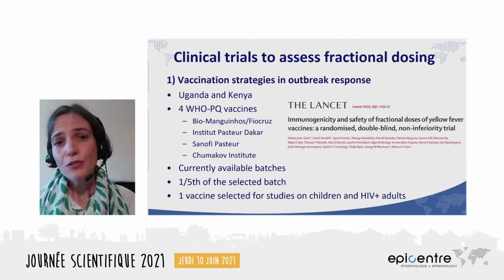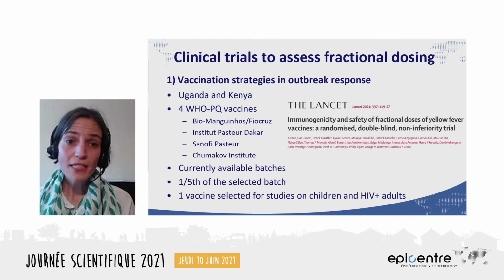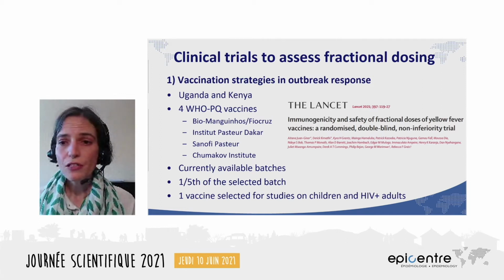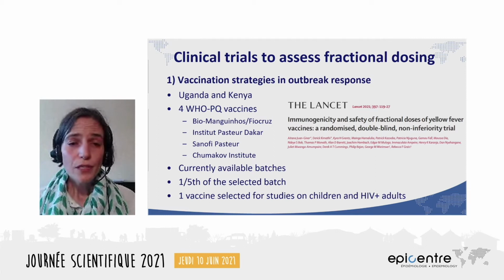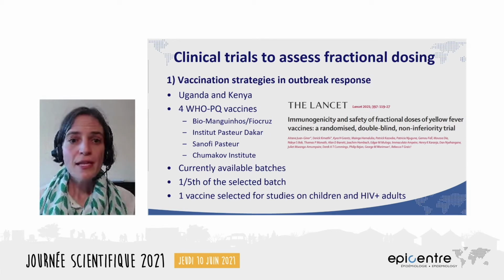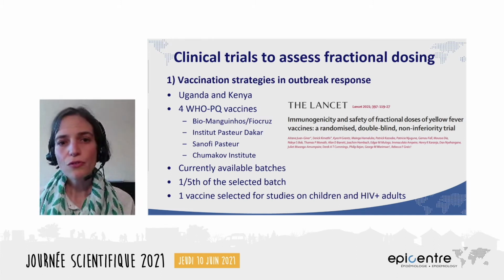To provide further evidence on the use of fractional dosing of yellow fever vaccines, 2 sets of clinical trials with associated studies were designed following a different conceptual approach. The first study was based on a pragmatic approach and aimed to have impact on the recommendations for outbreak response. Here, we included the 4 vaccines pre-qualified by WHO and aimed to assess fractional doses of currently available batches. Fractional doses were defined as 1/5 of the full dose as defined for each manufacturer. The results of the main study conducted on adults are already published and have allowed to extend the WHO policy on the use of fractional doses to all pre-qualified yellow fever vaccines.